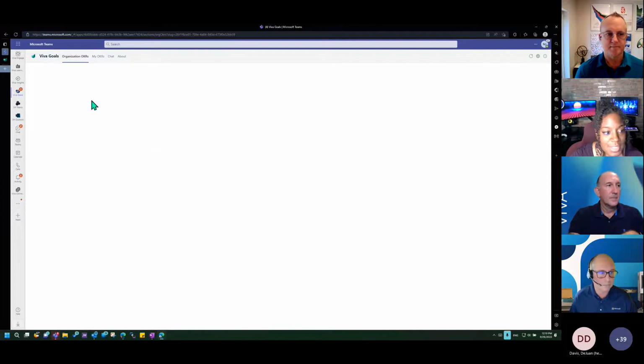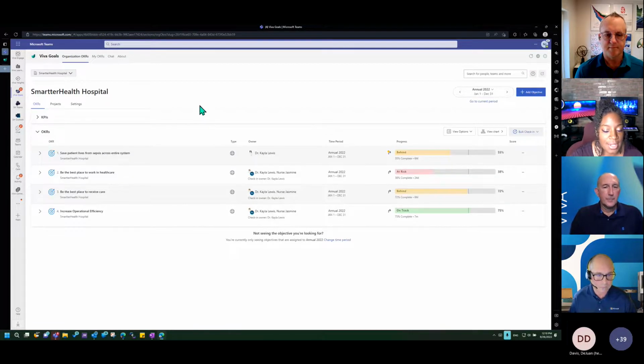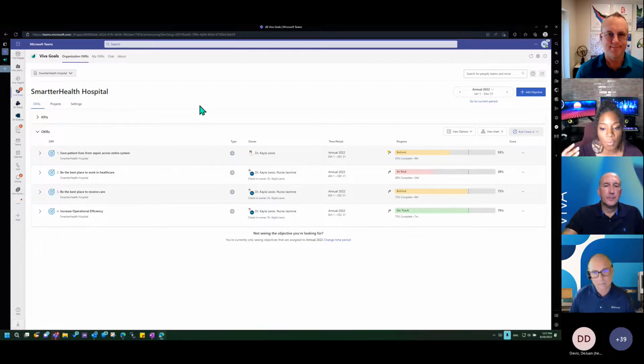And within Viva Goals, this allows you as an organization to track your objectives and key results, or your OKRs, which in essence helps give your employees alignment and purpose with the work that they're doing. I can tell you that me personally, I don't like busy work. I like knowing that the work that I do is going to have impact at a higher level. And so with Viva Goals, it gives transparency to what are those core priorities as an organization and how each person's work aligns to that.